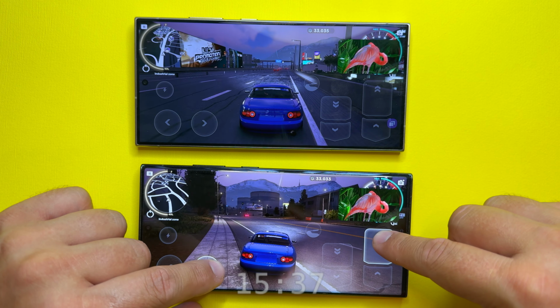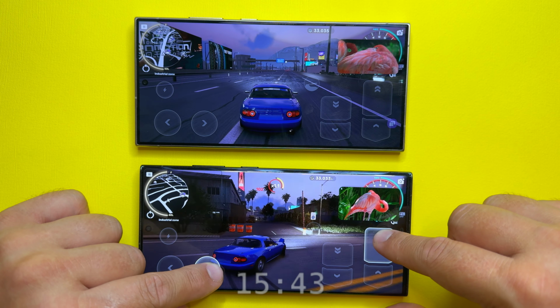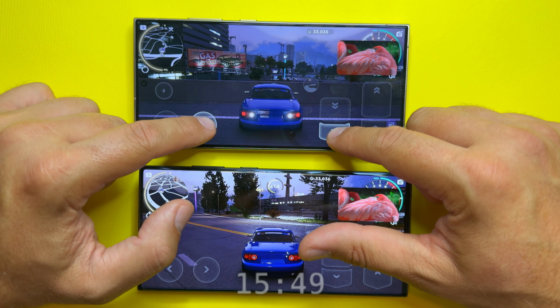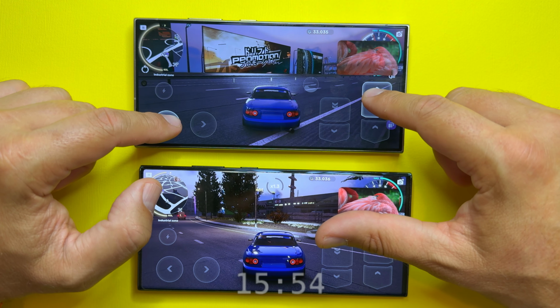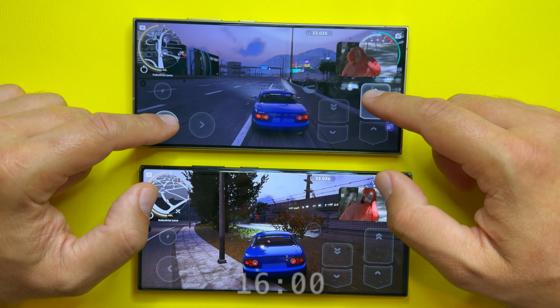And now you can see the S23 Ultra is almost running like a slideshow here. I can demonstrate by showing a donut. Yeah, it's not so good. The S24 Ultra, I do believe, is just a tiny bit better, but also again, it seems to be a different scene, right? So probably less things to render, but still, it's just a bit better than the S23 Ultra.